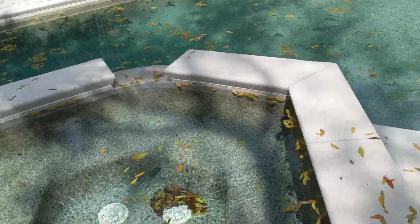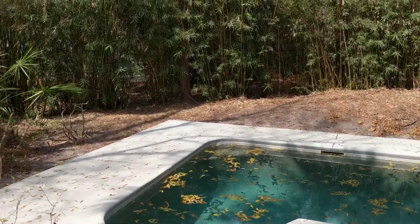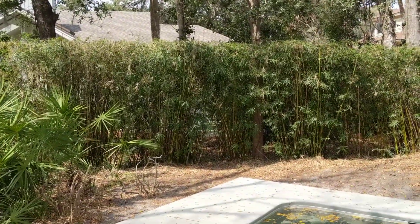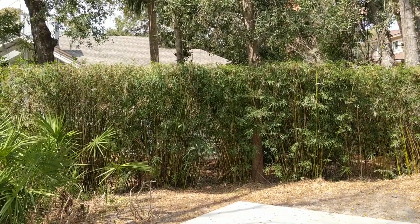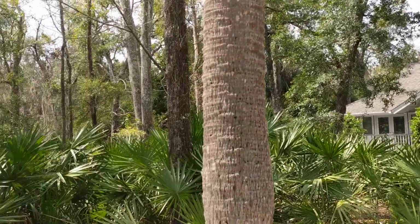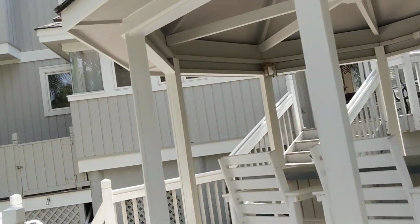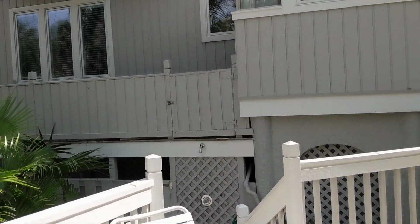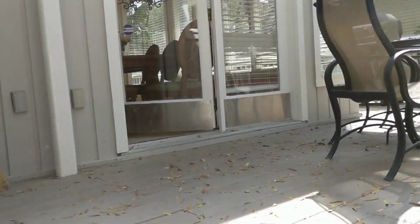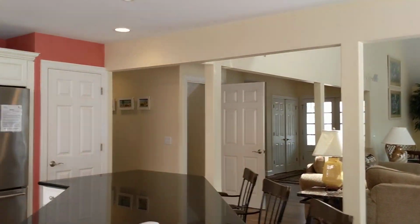You have your spa and a good sized pool. And the neighbor's pool is just through here, so you'll hear them and see them a little bit in the back. But you are kind of tucked in over here and fairly private. Lastly, we'll run down into the lower level. And have a look down there too.